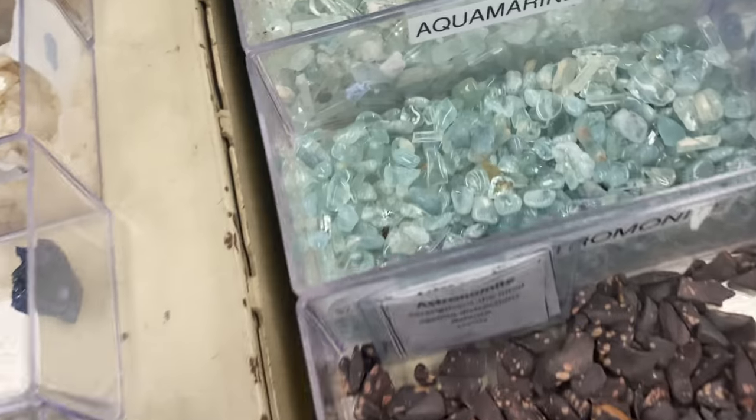All she cares about is Moldavite. I'm not gonna get any though. I know, I wanna see it. I just wanna feel the energy. Is it nice? Aquamarine, like from the movie.